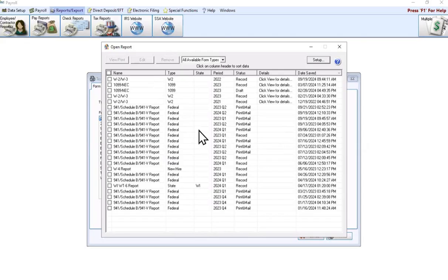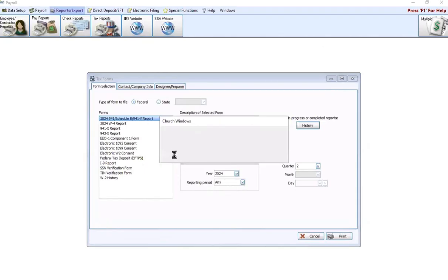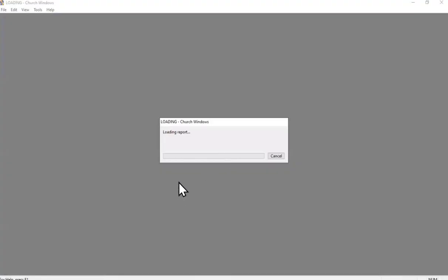So let's say I wanted to go back in and reprint the form for, say, quarter 2 of 2023. All right. Again, printed and mailed, but it never got received or something like that. I highlight it. I click View and Print. It now attempts to access or print the form. Okay. So it takes a second. Now, an important message is going to come up here.